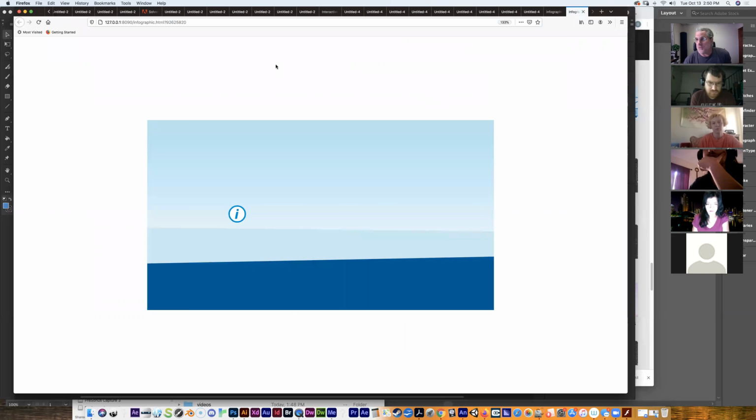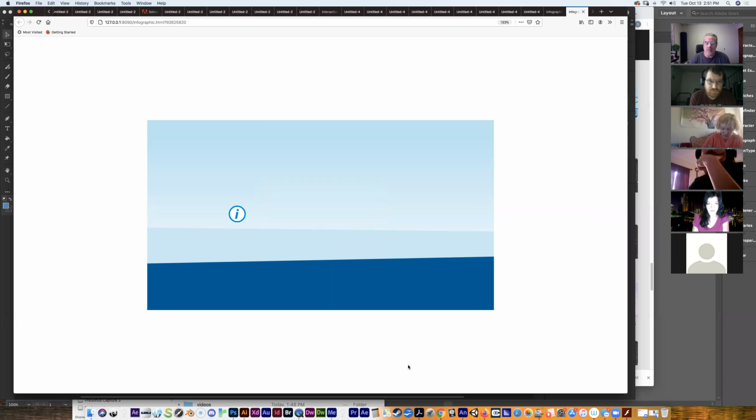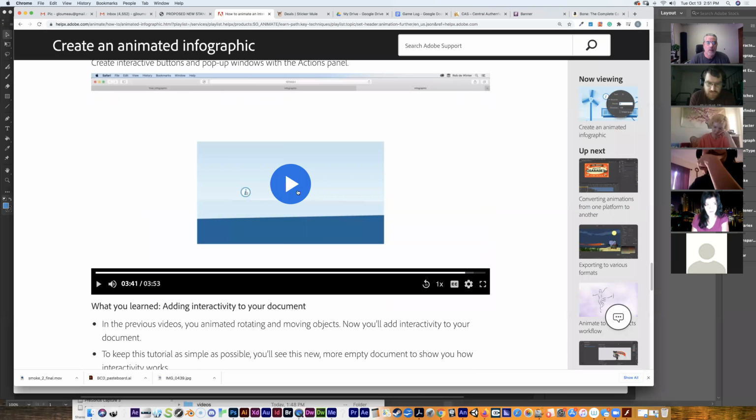What happens is, first of all, the movie stops because we put a stop action in frame 1. Secondly, we told it that the info button is going to be the triggering event for the pop-up movie to play. So when we click on the info button, the pop-up comes up, right? And then after the pop-up comes up, the movie stops at frame 10. Now, when you click on the info button again, the pop-up goes away. I'll click the button and it works.